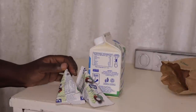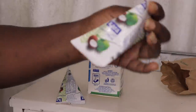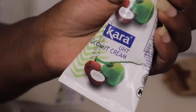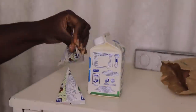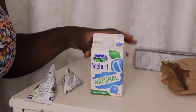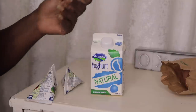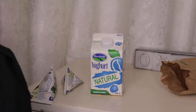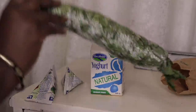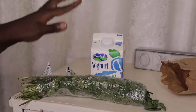I took the cream instead of the milk. Does it make any difference? No. So yeah, coconut cream instead of milk, and natural yogurt to make my pineapple banana smoothie. I think pina colada, I'd say. And then I also bought mint, because pineapple really goes well with mint. So I'm gonna sew this mint in a tissue paper.